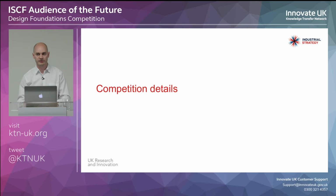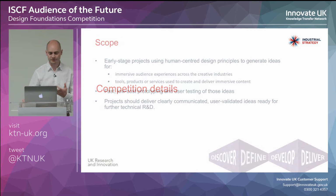So that gives you, hopefully, a sense of what we're looking for in this design competition and whether it might be relevant to you, and what kind of activities and outputs we would expect to see within the funded projects. I'll talk a little bit now about the details of the competition itself. So, a recap of the scope.